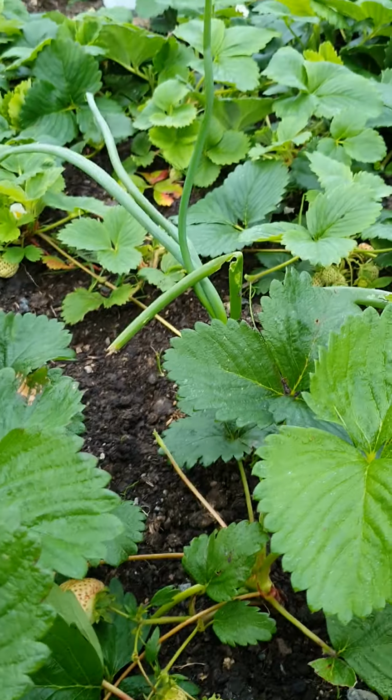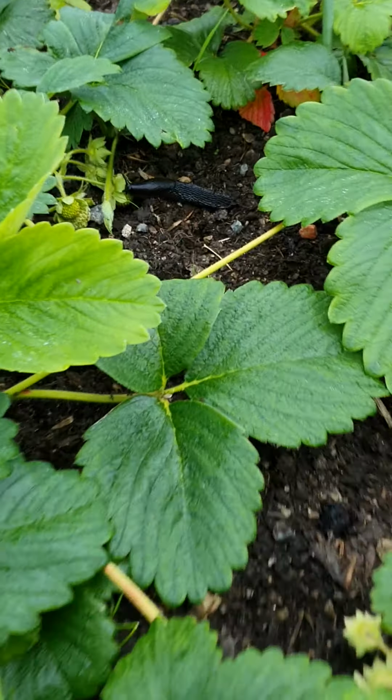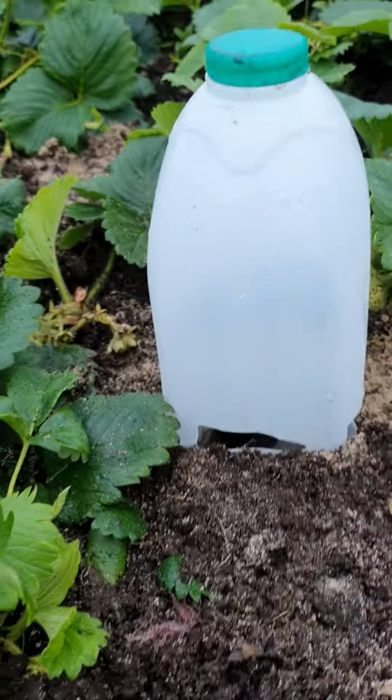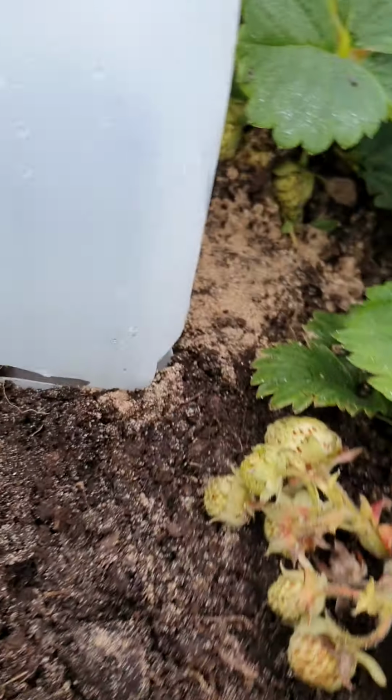So, devastating the strawberry patch. Here he is, he's heading over to here. We've got an old milk jug, a couple of slots cut around, easy access for them. There's no bother. Ground minded to the right size.